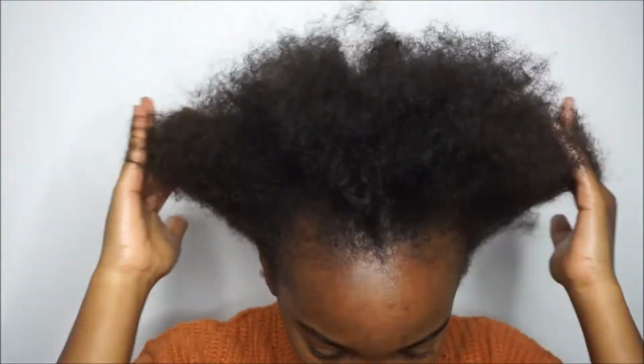But by the way, me passing my fingers through my hair like that is because, one, I recently had a trim, and two, I had thoroughly detangled my hair, so I didn't have any knots or anything in there. But you don't have to run your fingers like that. That was just unnecessary. I didn't even know why I did that, but I did. But you don't have to be like me. I think I was just trying to stretch out my hair to see how big it could get.